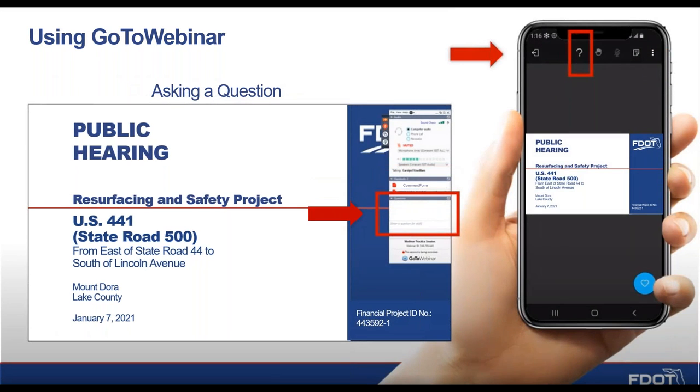At the conclusion of this presentation, attendees who wish to ask a question or make a verbal comment will be given an opportunity to do so. For those using a desktop, use the question pane on the control panel to enter your name and request to speak. If you would like to speak and are using the GoToWebinar on your mobile device, click the question mark on the control panel to enter your name and request to speak. Written comments may also be submitted using the question box.